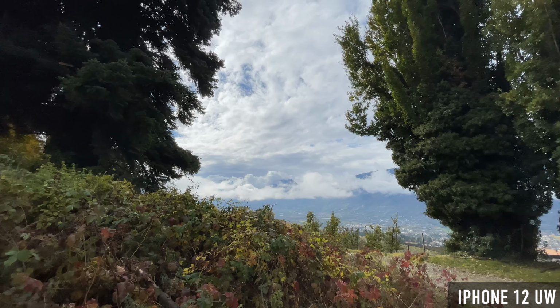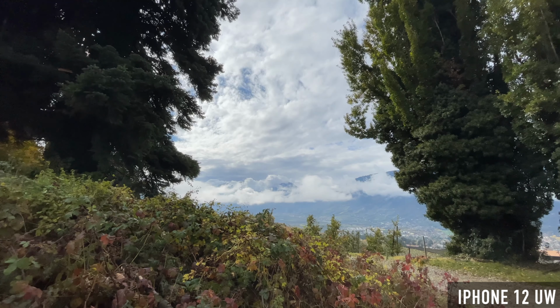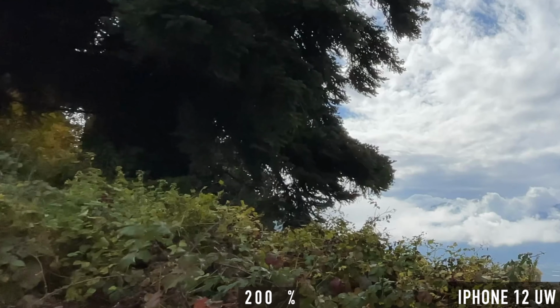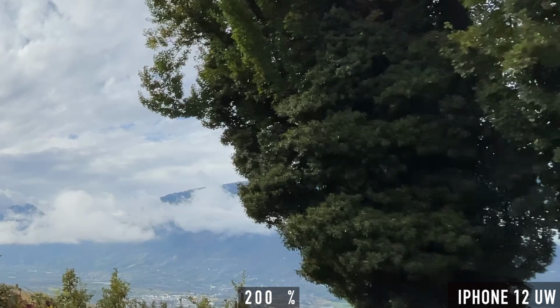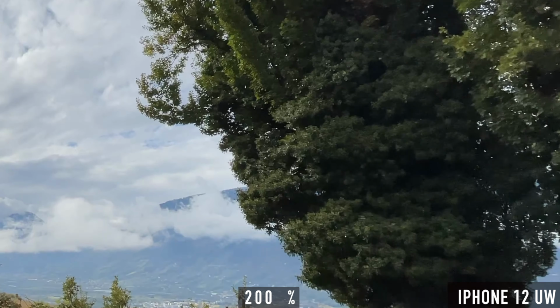Now I would like to show you something else here with the shots of the iPhone. The iPhone tends to produce a lot of image noise in the dark areas around the edges if you use the ultra-wide lens. This is probably also due to the fact that the same exposure is created as with the standard lens, but the ultra-wide lens lets much less light in. We will see this again later in the low light test.